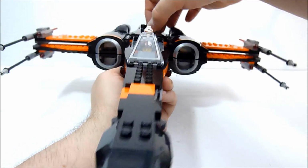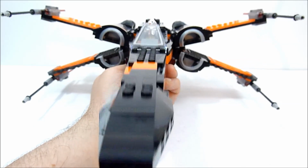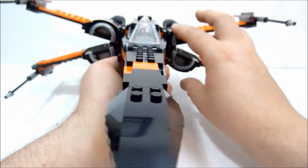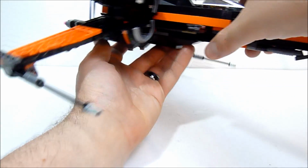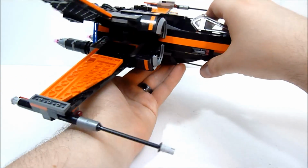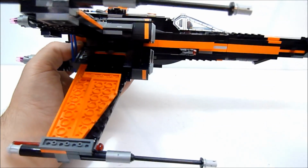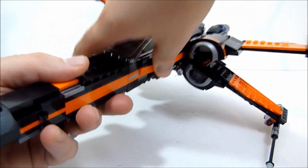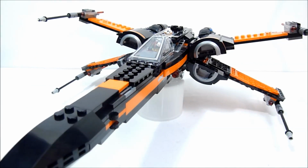If I can get this. And there you go. It opens up and looks really nice. Again, I absolutely love the new engine design, the intakes on these things. I think they're really cool, the way it kind of acts as one solid wing when it's together. But the top and bottom not matching up breaks that a little bit for me, though really not terribly so. And either way, it's just a really cool ship and a really nice set overall.